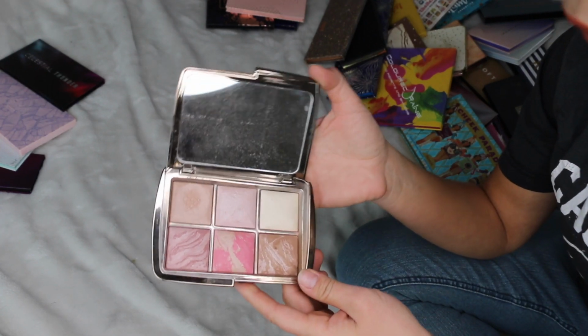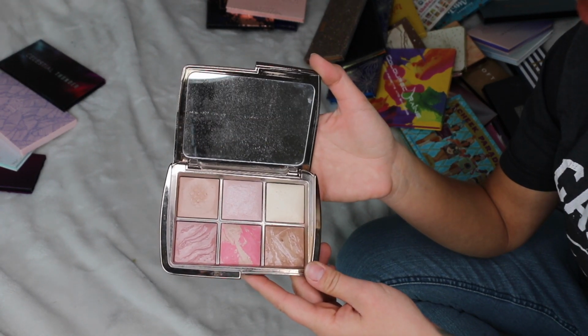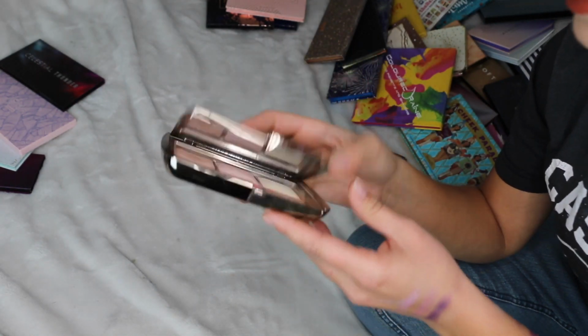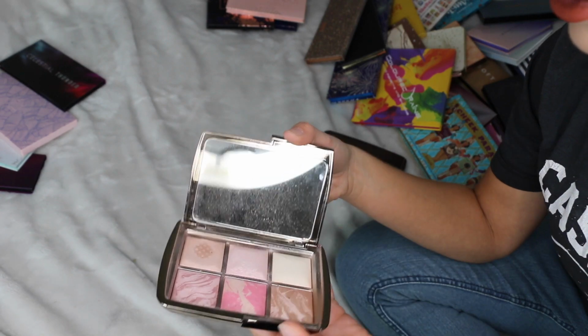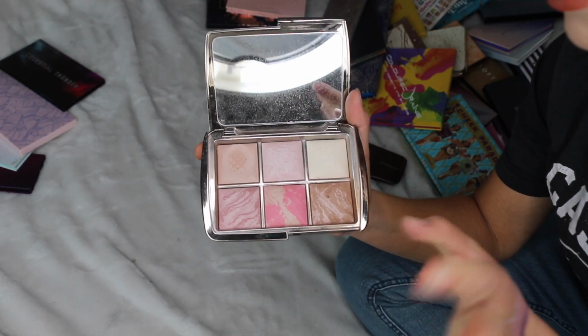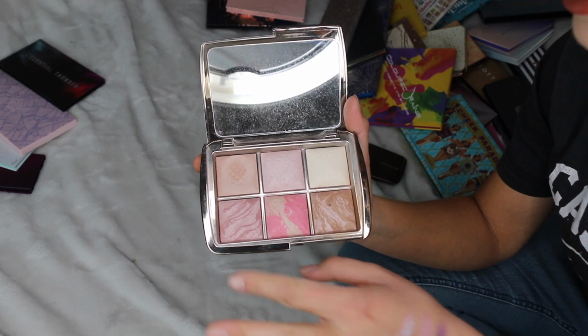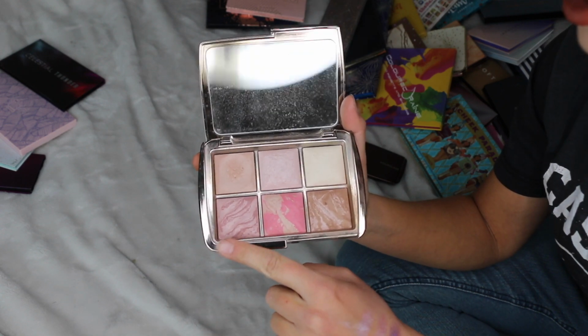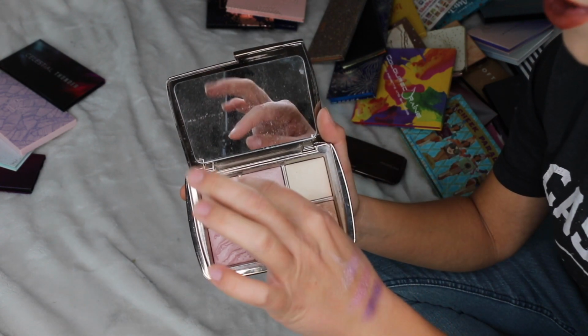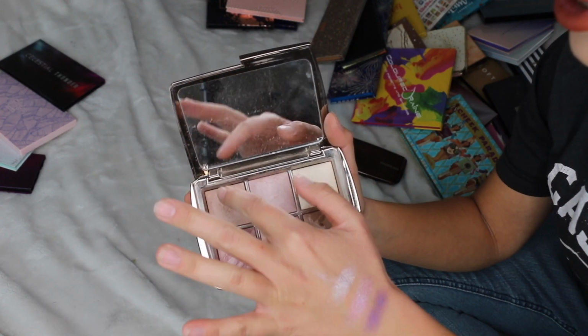It's one of my favorite palettes in my collection. It's so glowy and beautiful and versatile, and it was expensive, so good thing I love it so much. You can't buy this palette anymore. If I were to want to, I would definitely buy this blush again, the Mood Exposure blush, and maybe even the bronzer.